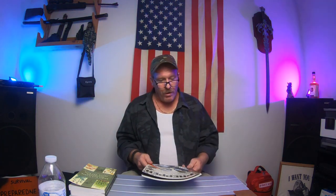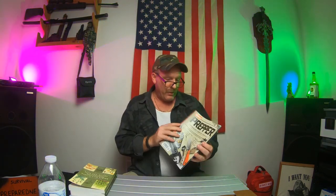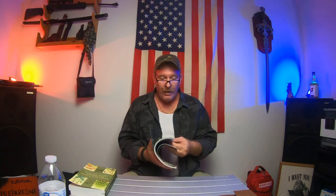Now, there's one other thing that you can go out and get, and you can get these in your local grocery stores, Walmart, all these different types of places. You can even send in and get a monthly subscription, and it's called The Prepper. Now this is a magazine. This isn't a book, this is a magazine that you just pick up in the store. You probably can get it at your local bookstore too.